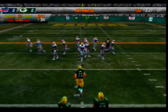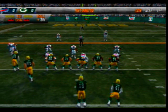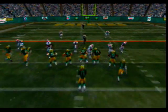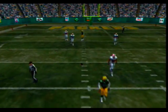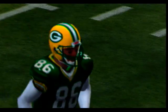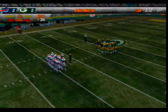Ball on the 34-yard line. The Packers come out with three receivers tight. Gets rid of it. This pass is incomplete. That ball did not have enough on it. Number 86 was the one they were trying to get the ball to.